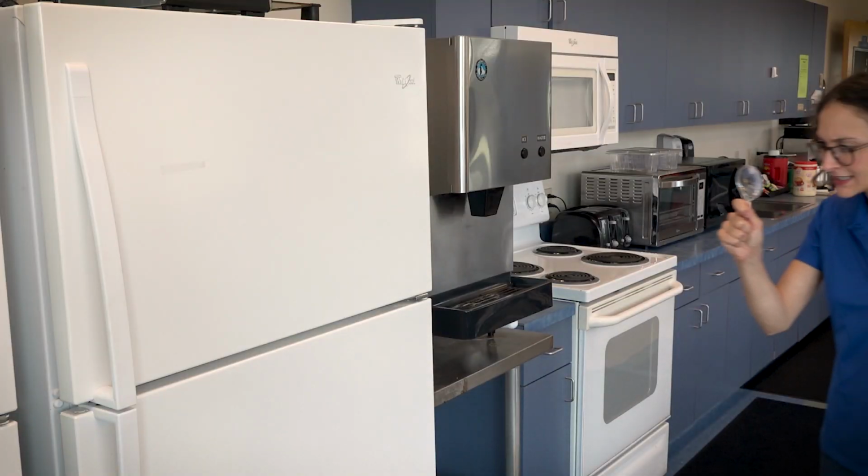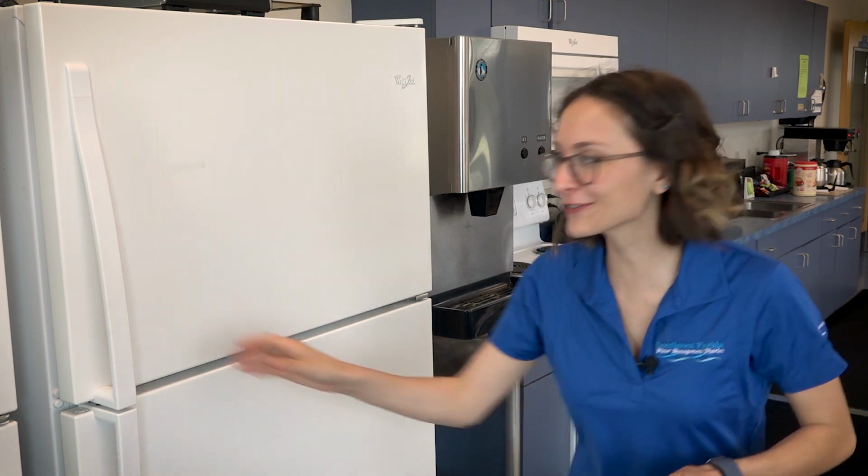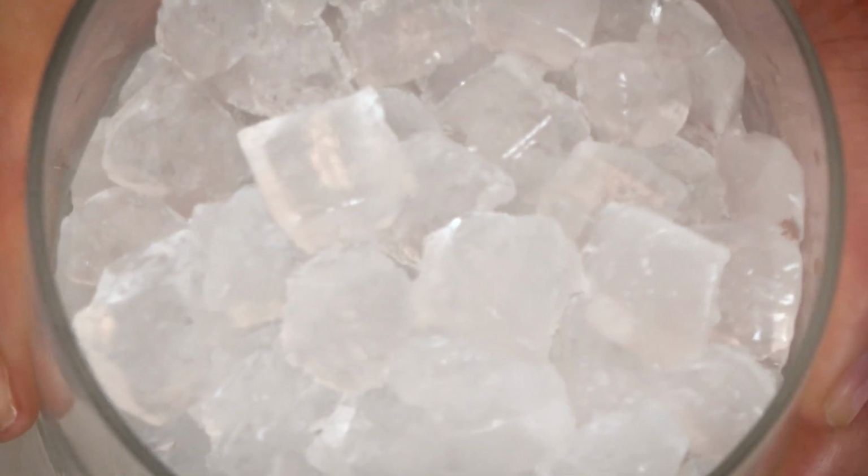Now that we're inside, let's try to find water in a solid state. I know, the freezer. Ice is one of the many states that water takes as it moves through the water cycle. In fact, a lot of our fresh water is stuck in glaciers or ice caps. Now that we've explored around here, I'm challenging you to see where else you can find water at home.